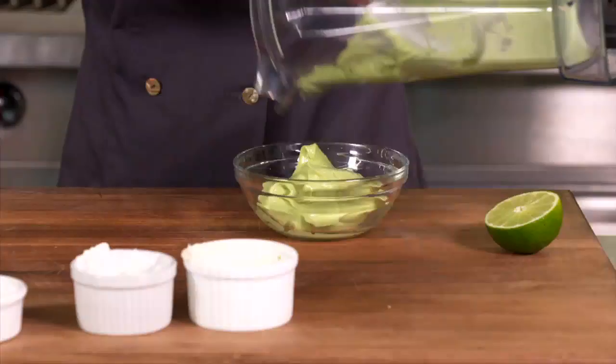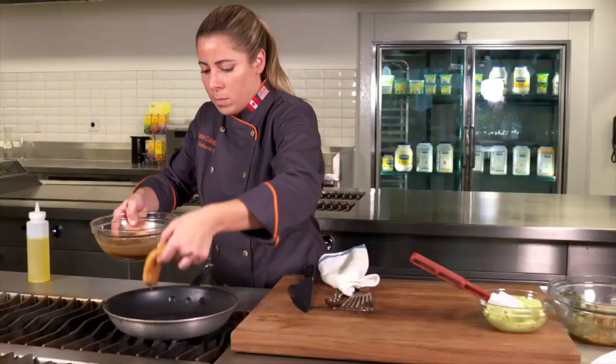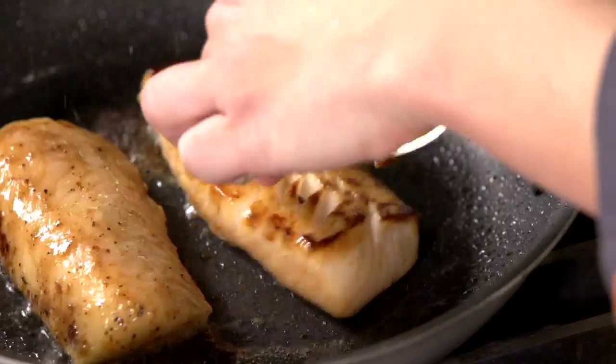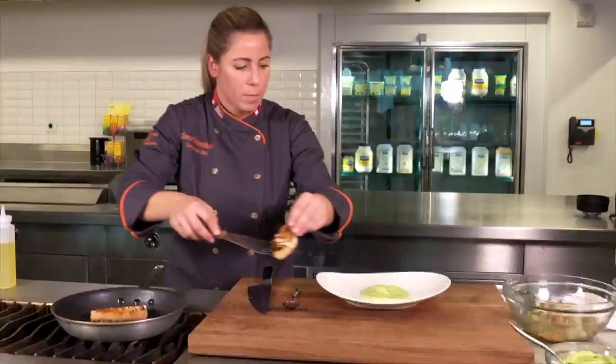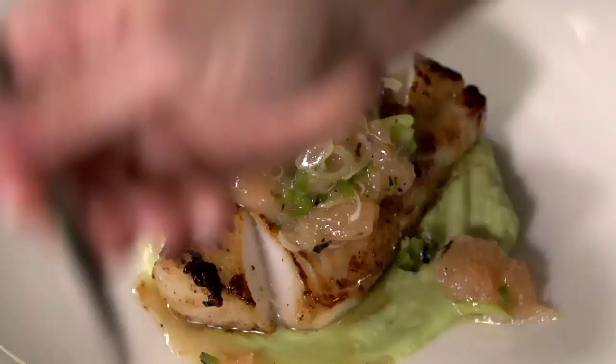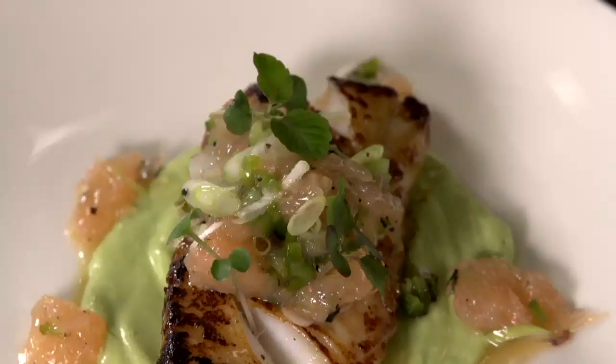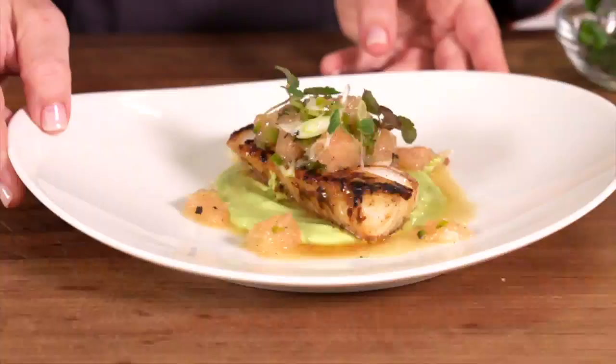Blend until smooth. Heat oil in a nonstick saute pan over medium heat. Pan sear the cod until opaque and beginning to caramelize. To serve, place the avocado cream on the bottom of the plate. Top with the fish and the grapefruit relish. Garnish with microgreens. Here's our finished dish. I hope you enjoy.